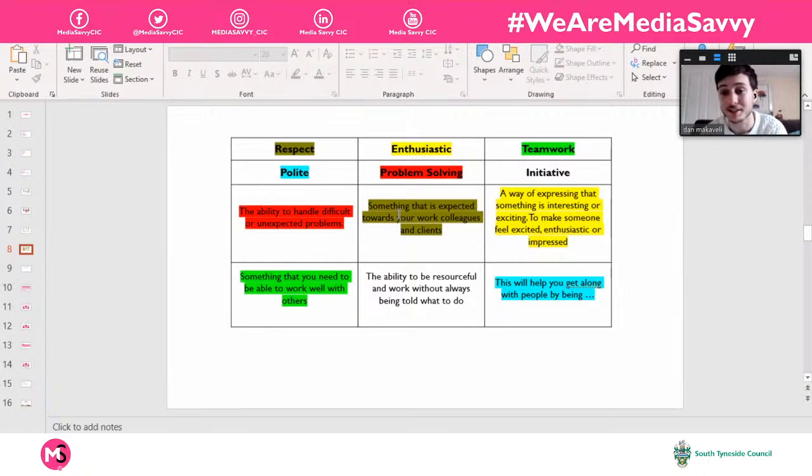Enthusiasm, or to be enthusiastic, is a way of expressing that something is interesting or exciting to make someone else feel excited, enthusiastic, or impressed. It's like we talked about a minute ago, and it links in with confidence a little bit. If you're giving a presentation and I was saying, my favorite band in the world is so and so, and they're really good, you should listen to them, but if you don't want to, then don't. It doesn't sound very enthusiastic, does it? You're all probably not sat there going, oh, I'm desperate to listen to them. So like I say, a bit of enthusiasm goes a long way.